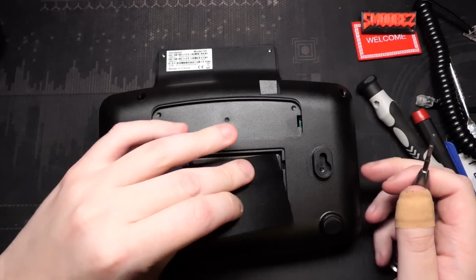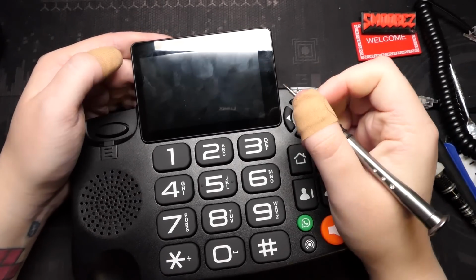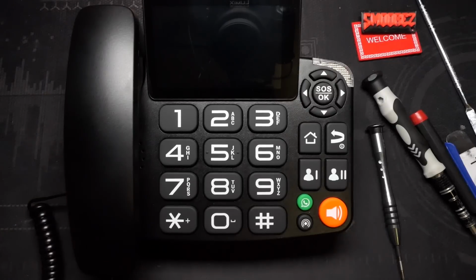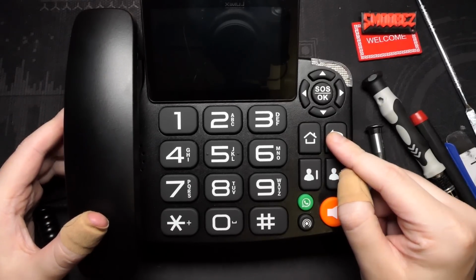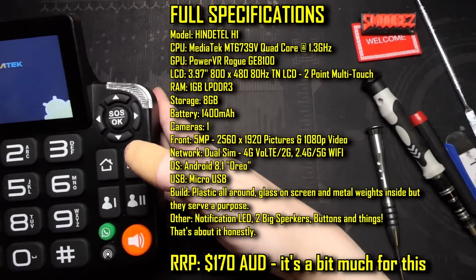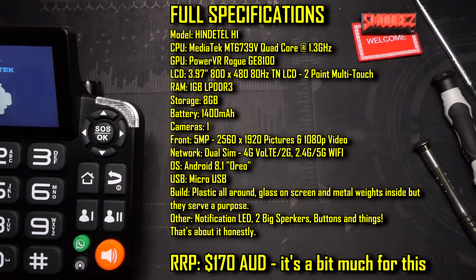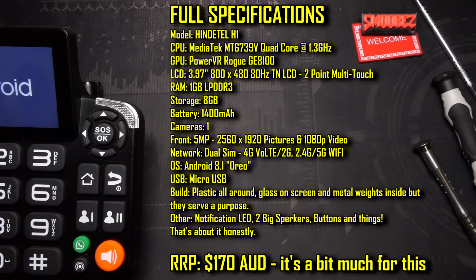Battery. Back in there. Oh yeah, is the front plastic or glass? Glass? It's back together. Does it still work? Well, it should still work because I didn't really do too much, did I? While it's booting up, there's the full specifications of this thing. That's what you get for $171 Australian. It's not too much that you get in this package, but you get a nifty looking shell.